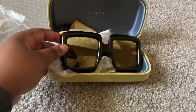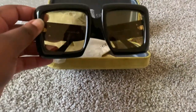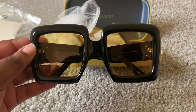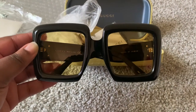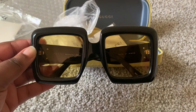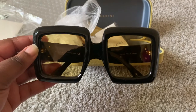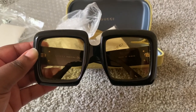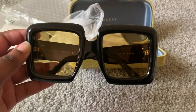But yes, so here they are. These are the ones with the yellow tint. I believe that they also have one with a black pair with a red tint. And then these also come in a mint green and also a tortoise color with a yellow tint, I believe, too. But yes, these glasses are so cute.